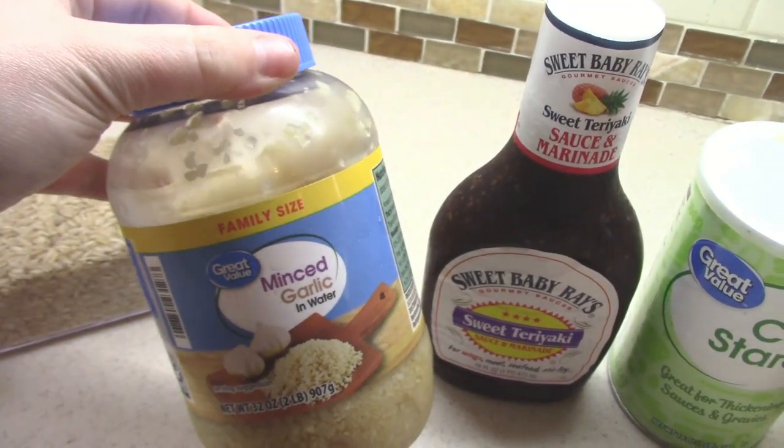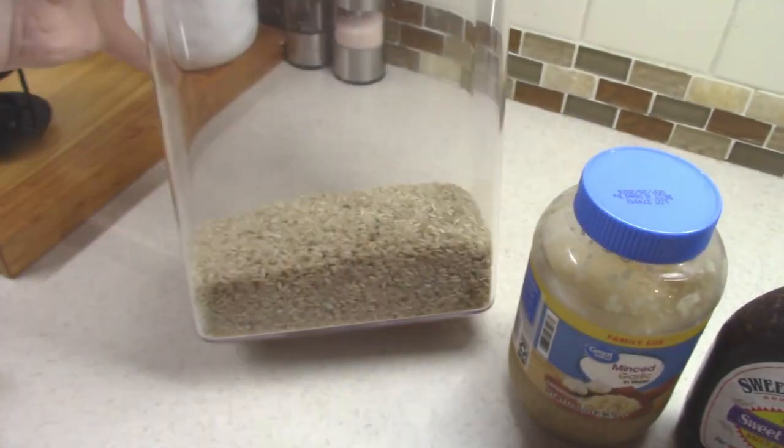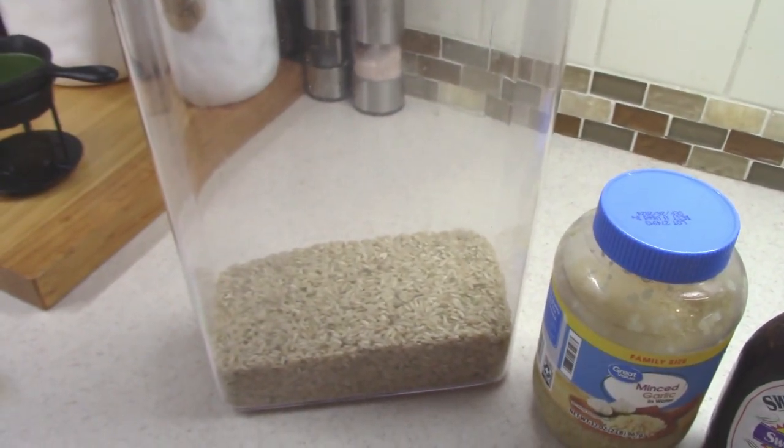You're also going to need some garlic, and then we're going to serve our chicken over some rice. So I just have some brown rice here, and I'll just cook this up in my Instant Pot.